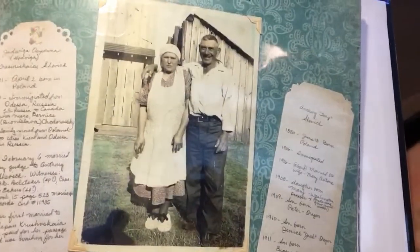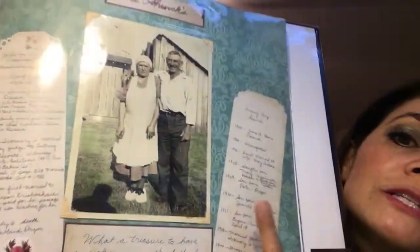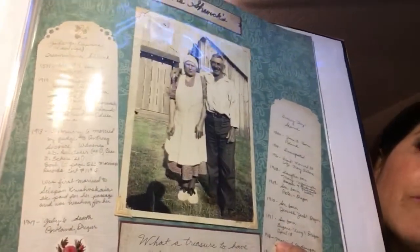And then this one here is from my maternal grandfather's side. So my mother's father's lineage. Pretty cool, huh? So in my book, I just put a little bit of information. I figure I can always add more. Sometimes I put stuff behind. So in this one, I just talk about them a little bit. I don't know much about them, but just the information that I gathered, I put a timeline for both of them.